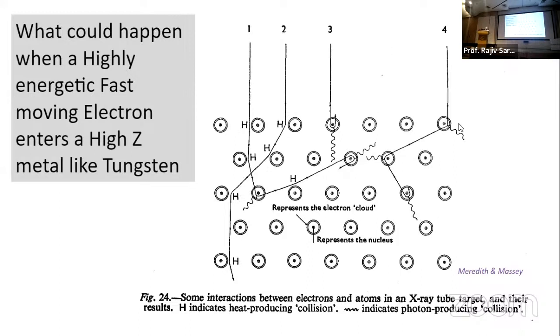Number four does again two things. You look at it, it is deflecting at different angles of deflection: a slight deflection, then a major deflection, then a 180 degree deflection, etc. What is shown outside is the electron cloud, and inside it is a nucleus. So this is what is happening, and in the process it is producing X-rays and also producing heat. Heat is something we don't want. X-rays are something we want.